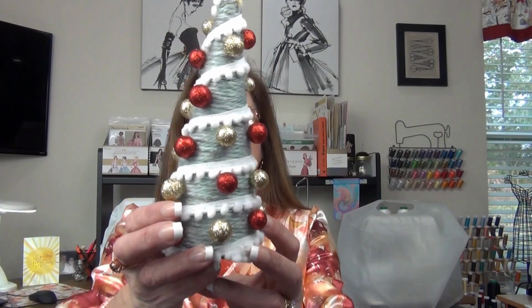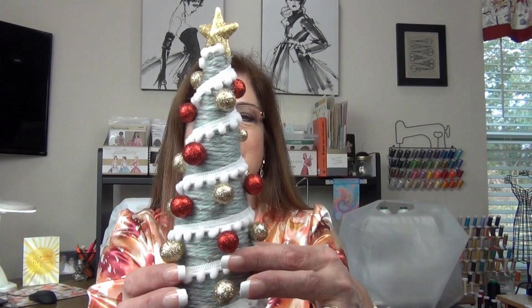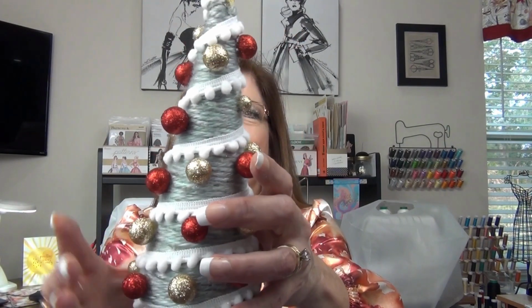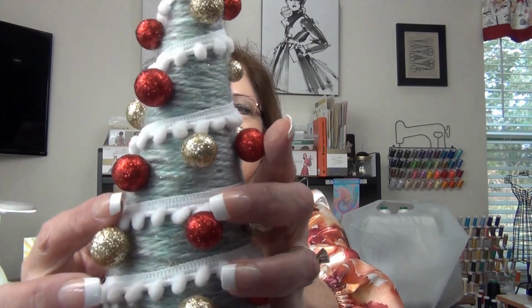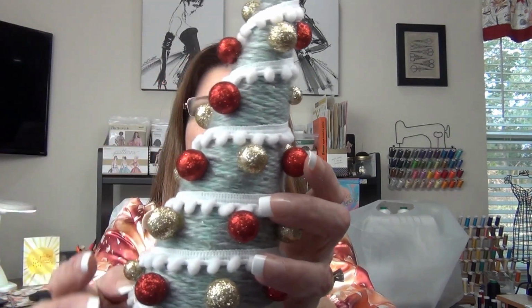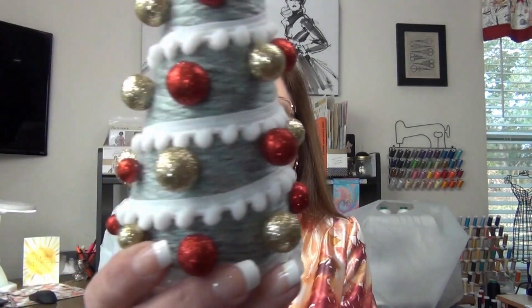And what we did was we made these Christmas trees. This Christmas tree, it's a styrofoam cone and there's felt at the bottom. Used a glue gun and I decorated it with yarn. I started at the top with a glue gun and I wrapped it with a greenish yarn for a Christmas tree, and then I got this trim and I used a glue gun and wrapped the whole tree with that. And then these red and gold balls, they're from Dollar Tree and I glued those on with the star at the top.